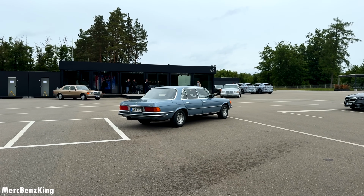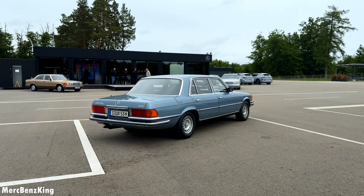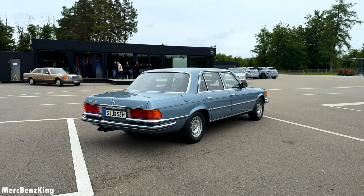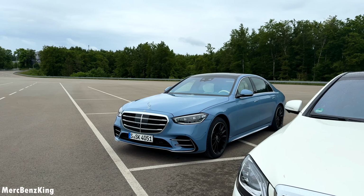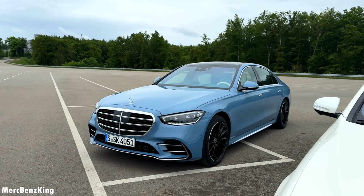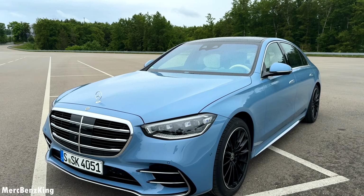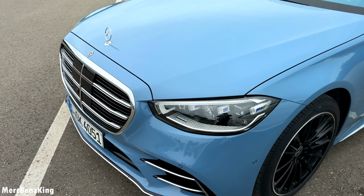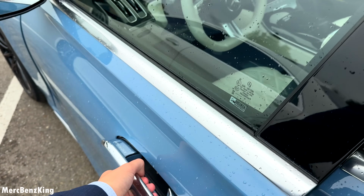Official name is 450 SEL 6.9. Beautiful color. But let me know, which color do you like better? On this model or on the new one, the vintage blue. But here it is more clear that it is like a baby blue color. Very beautiful, to be honest. Especially if you have the white or beige interior.